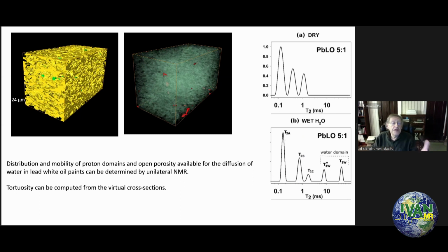On the left, you see the X-ray nanotomography of a thin sliver of the model system, a little cube about 24 microns on edge. What you see as yellow here is actually the lead white particles. This is a 5-to-1 pigment to oil mixture, and those tenuous filaments of green that you see are in fact the empty space or the polymer, because there is no X-ray contrast difference between air and polymer. So what you're seeing there is not pigment.